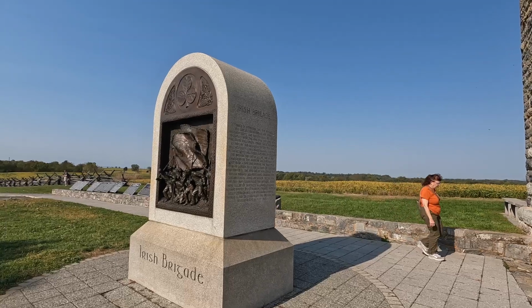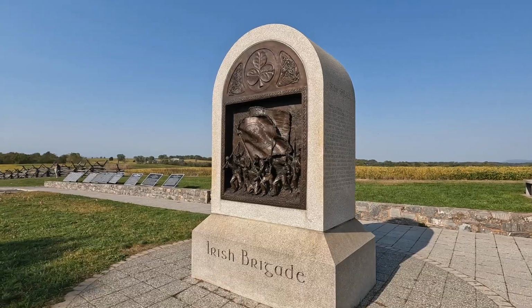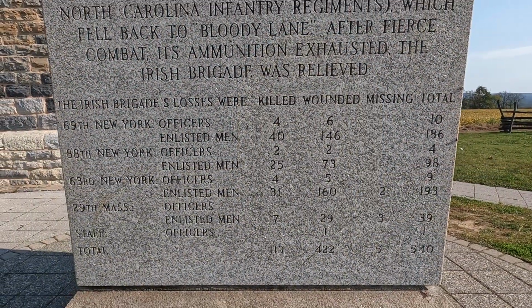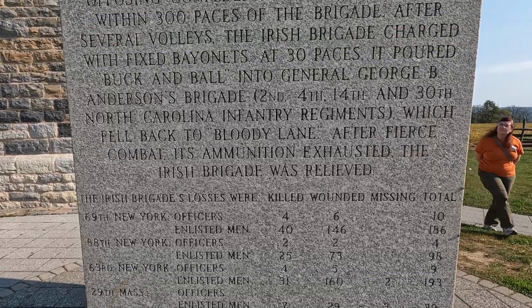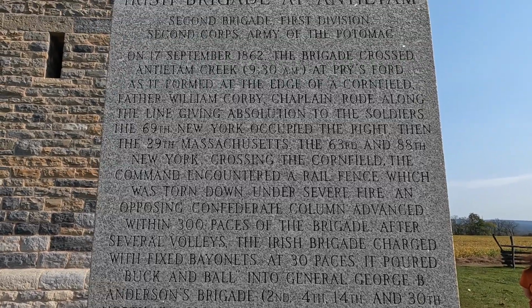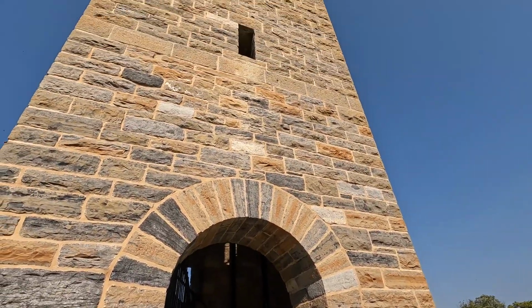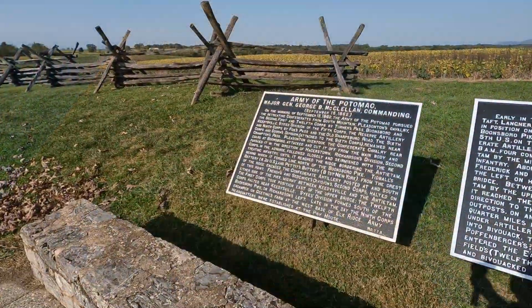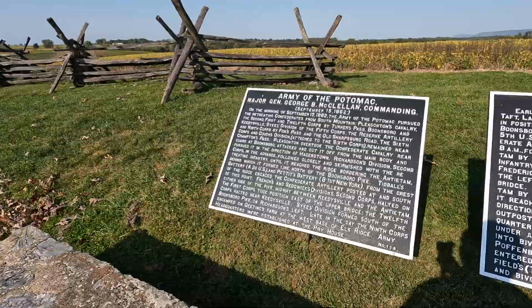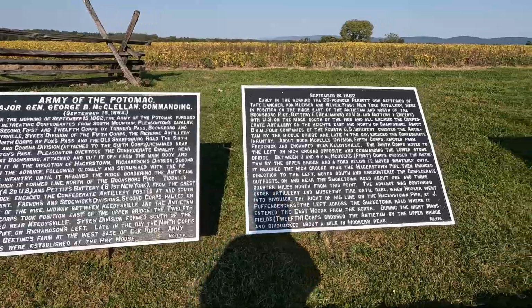Okay, here's the monument to the Irish Brigade, commanded by Thomas Meagher. Granite came from Ireland. Fitting. It's the observation tower, so you can climb if you want to. And there's the narrative plaques for the Army of the Potomac, which after the Battle of Antietam, Lincoln styled as McClellan's bodyguard.